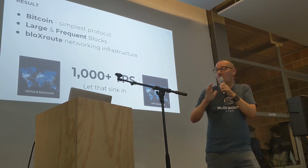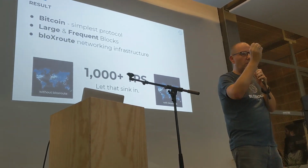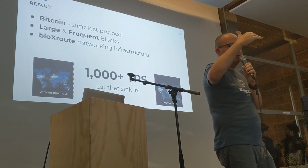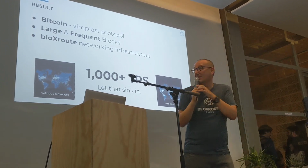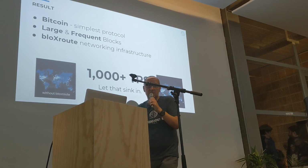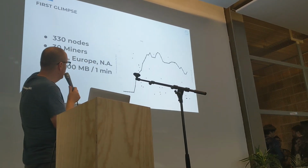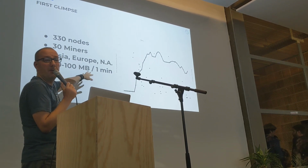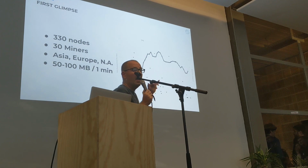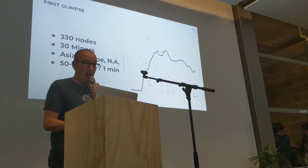Okay, so what we did, we took the Bitcoin Cash source code and we put it on top of bloXroute. We were capable of pushing this basic blockchain system to more than 1,000 transactions per second. Just to give you some idea, there were more than 300 nodes and 30 miners all over the world, and we were capable of pushing 50 to 100 megabytes every minute.